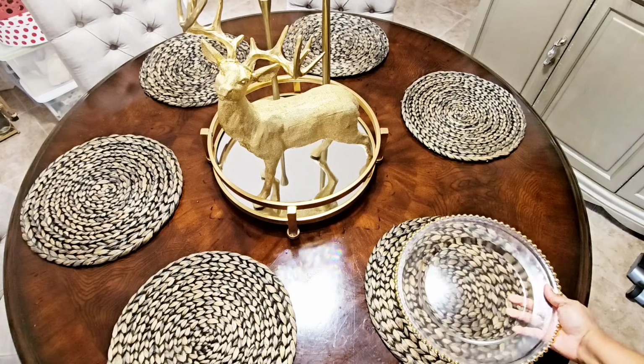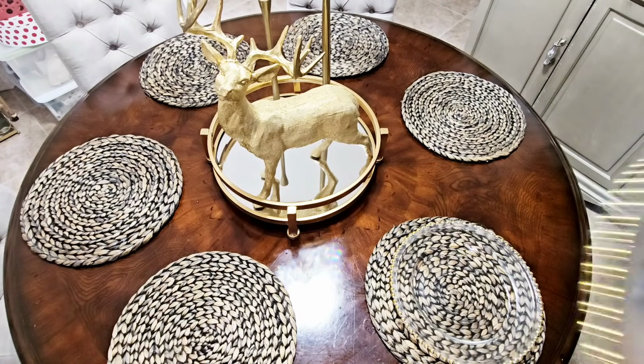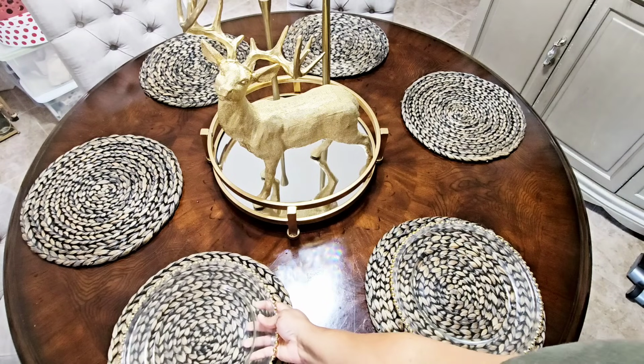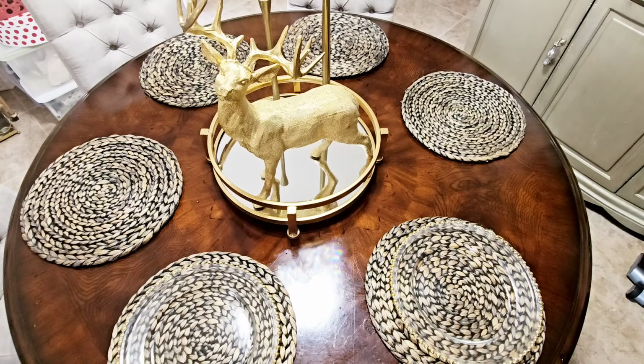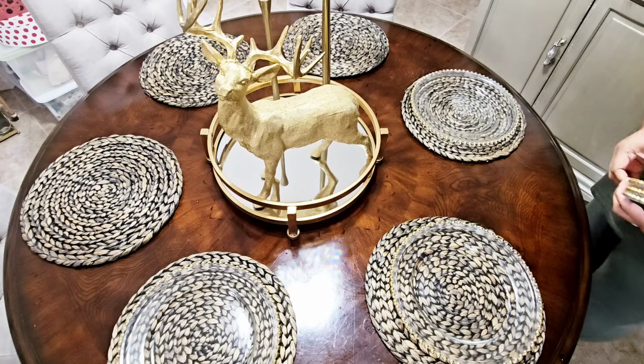These glass beaded chargers are from eFavor Mart. I love using these. These are so pretty, so simple, so elegant to me.